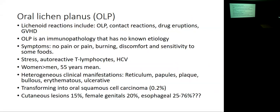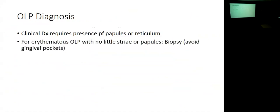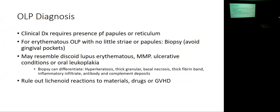And as you may know, women can have vulvar or vaginal involvement as well, and there's cutaneous involvement. So the clinical diagnosis says you've got to have reticulum or papules. I think, again, it can look like anything, so I'm not wild about that definition, because you can have erythematous OLP with almost none of that. It can look like discoid lupus. It can look like benign mucous membrane pemphigoid, leukoplakia. You want to have this kind of stuff in the biopsy, the H&E biopsy, and then in the immunofluorescence. And you want to rule out lichenoid reactions to either materials or drugs, or if you know there's been a transplant, GVHD.